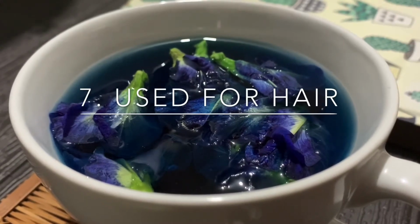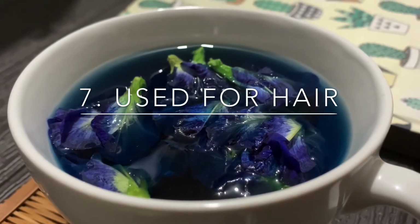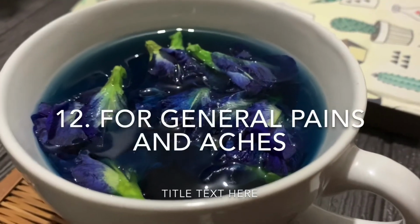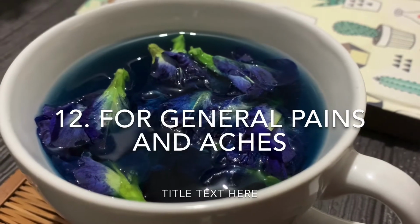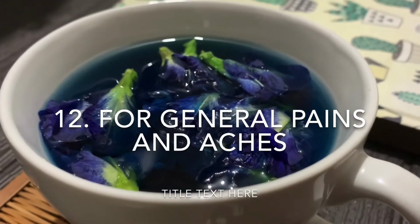Benefit number 7, used for hair. The blue butterfly pea plant comes as an ingredient in many shampoos and conditioners. It has properties that can nourish hair follicles, promotes hair growth, prevents graying of hair, and reduces hair fall.